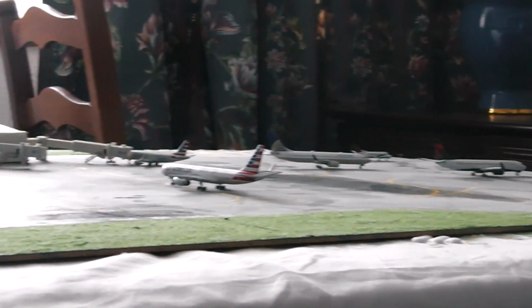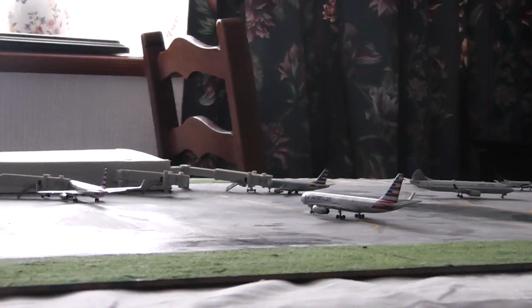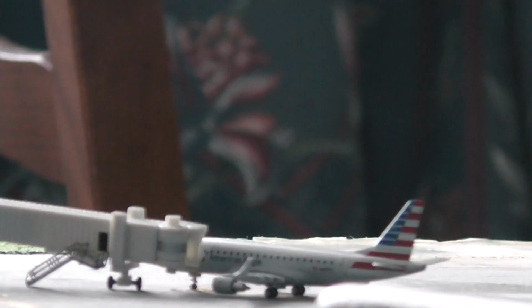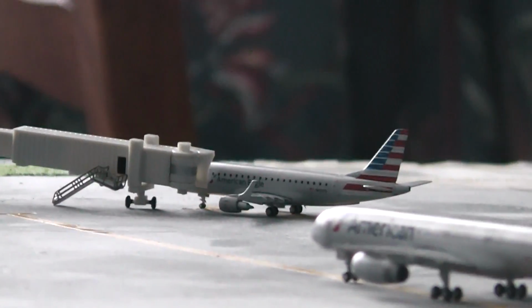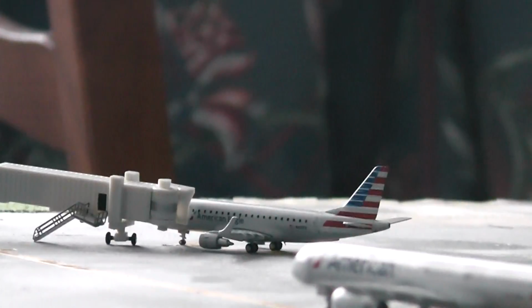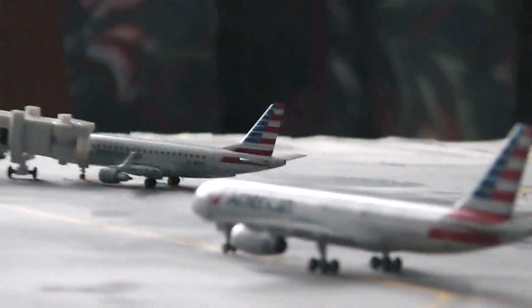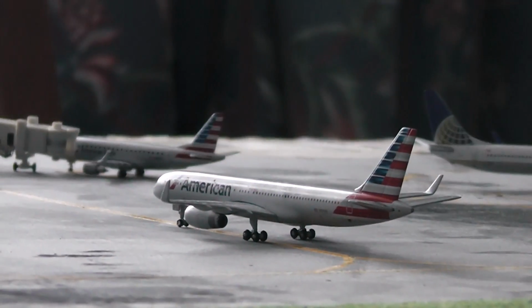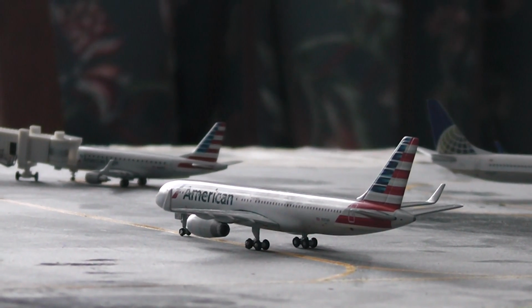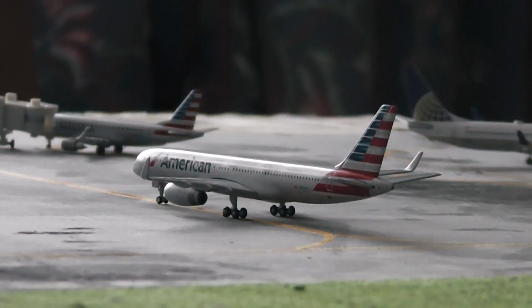I'm going to zoom back out, and we're going to look at the main terminal next before we look towards the end. So on the first terminal stand we have an Embraer 170 American Eagle, and that is waiting for the American 757 to pull in. That will be waiting for connecting passengers and flying off to Reagan in Washington. Pulling in here we have an American 757-200 in the new livery, and that is arriving from Birmingham, UK, and that will be flying out to Manchester, UK this evening on a red-eye flight.